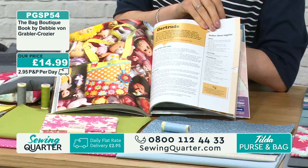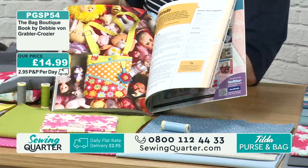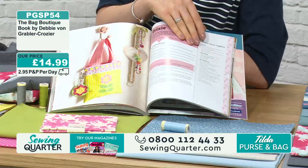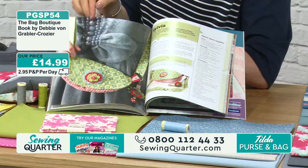Children's bags. The Gertrude. It's a little bit creepy with the dolls there, isn't it? It's a bit like a horror film. We don't have to make those. Just look at the bag. Scary doll eyes. Some nice little children's bags there, though. Nice to make for birthdays and things.